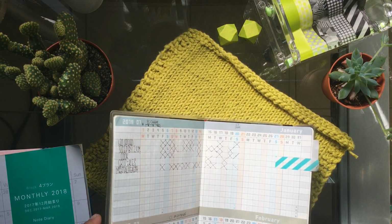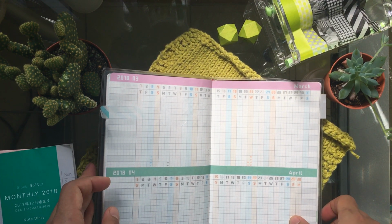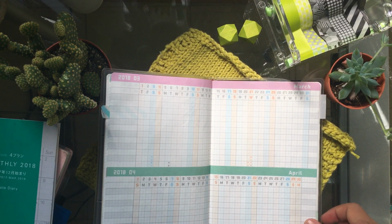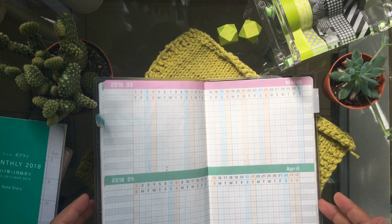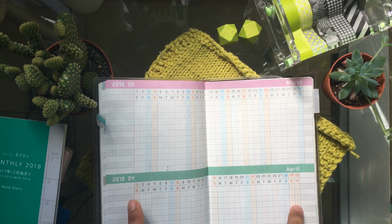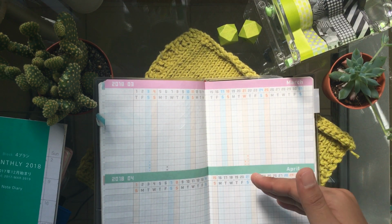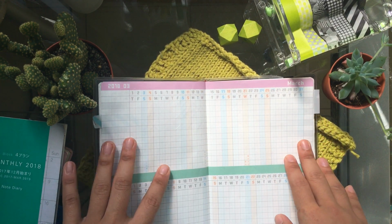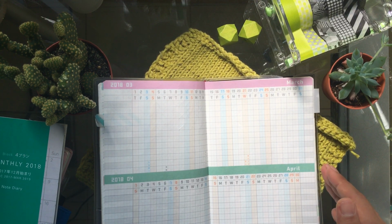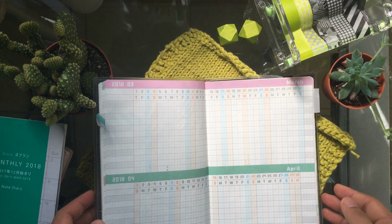In the Jibun Techo, it would be that I use the monthly log to track things. Of course, habit trackers are super popular and super well known in basically the bullet journal and planner communities. But I would just like to point out that with a tracker like this that is on a monthly log, the Jibun Techo is a horizontal one, but most come in the vertical format. But monthly log trackers, they don't have to just be habits.